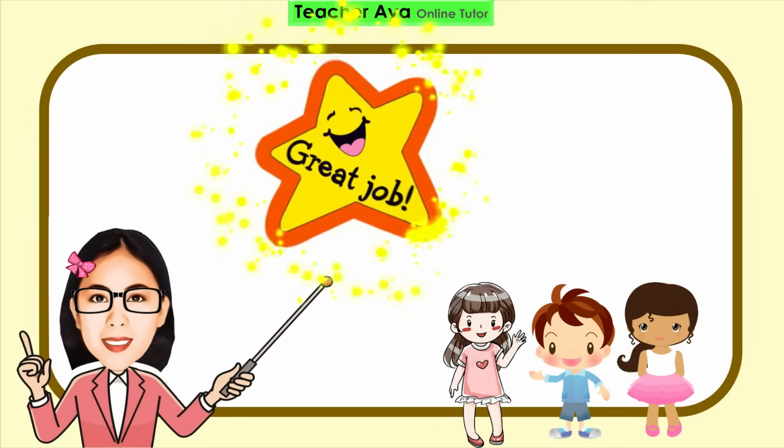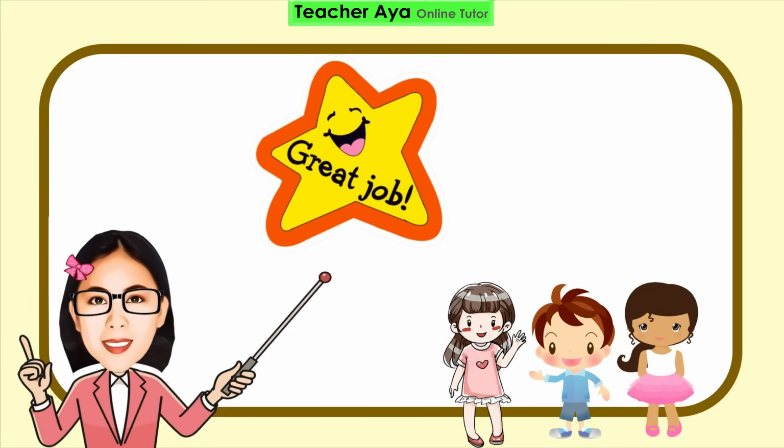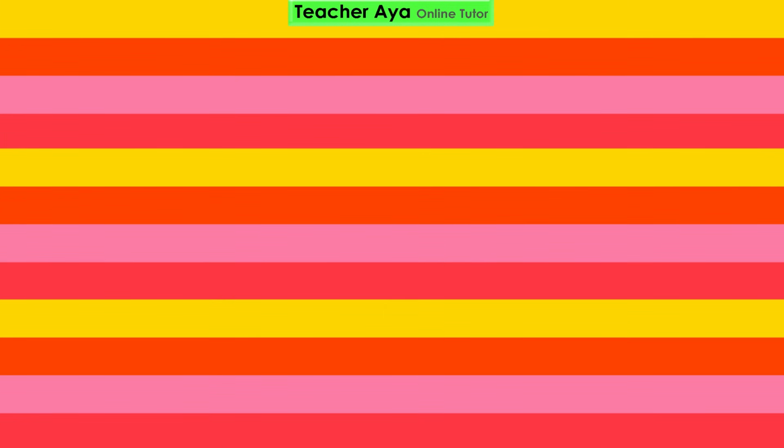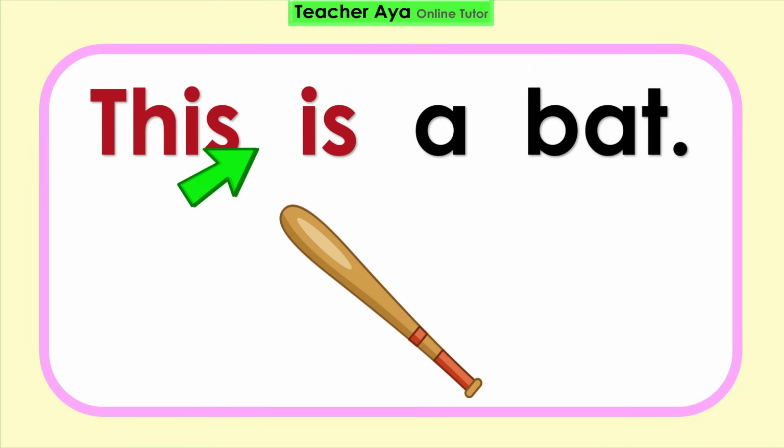Great job, children! Now, let's try to read the sentences together. Are you ready? Let's start. This is a bat.